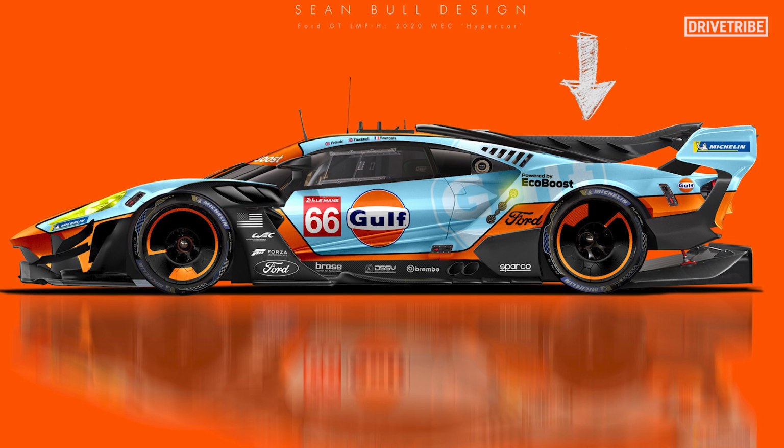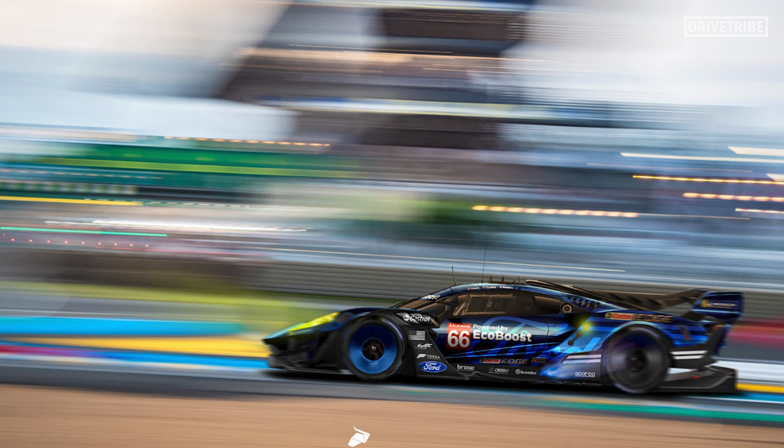There's our favourite shark fin, a nice big rear wing, an even bigger diffuser, and we can imagine that underneath those propulsion changes have been made. And then think about homologating a car like this for the road, something that Ford will have to do to enter the hypercar class. Over 1,000 horsepower, all the downforce you could ever ask for, and that hybrid system to ping you out of every bend.